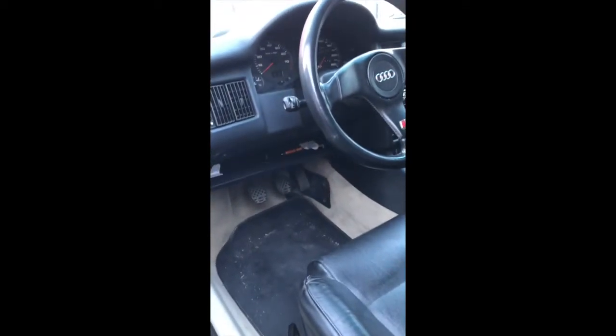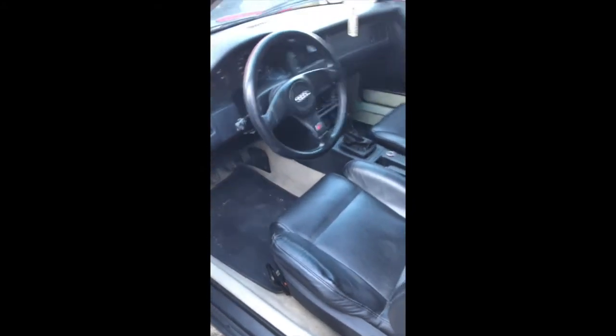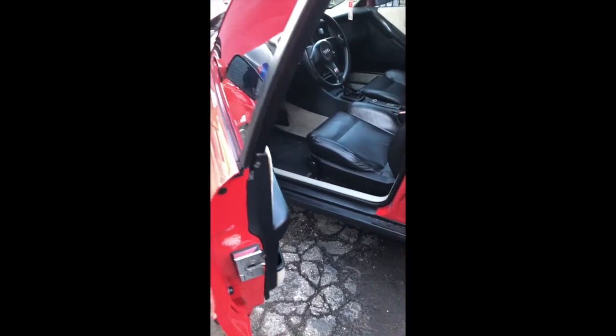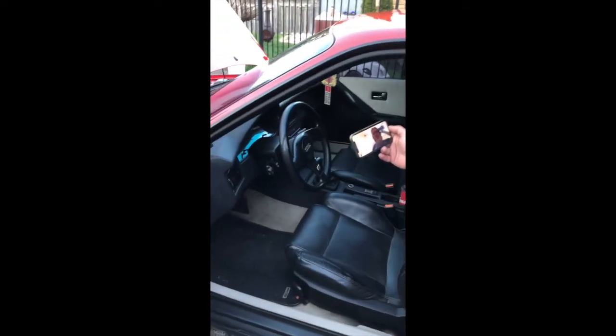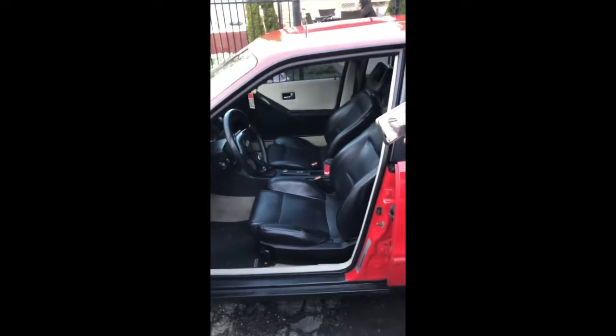And again, this car, for its age, looks like it just came off the showroom floor. I don't know if that's translating into the video or not, but it's really, really nice. Oh, and another thing that I've equipped with this, I absolutely despised the factory steering wheel. So I equipped it with the Audi S2 steering wheel. Very nice car.